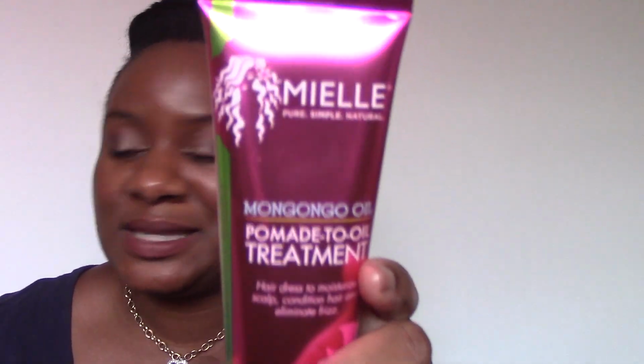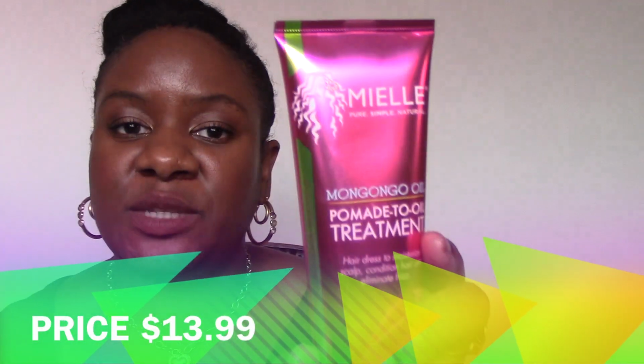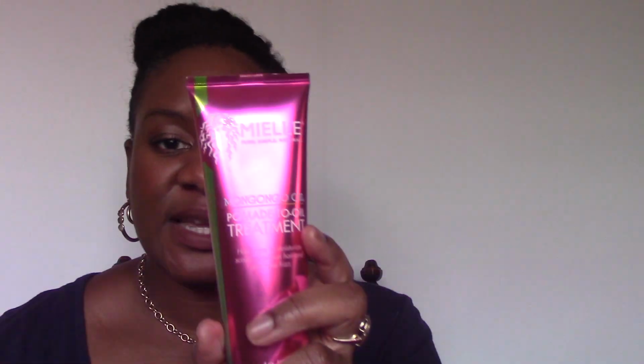So that's a get this, don't get this, and I'm going to put this Mielle Organics Mongongo one on the list, in the oil category, because even though it says pomade to oil treatment, it breaks down to an oil. It's basically, and oh, look at that, it just all came out. It's an oil, and it just feels like it doesn't leave me with shine. It doesn't do anything amazing for my hair, so why would I use this oil over something else?